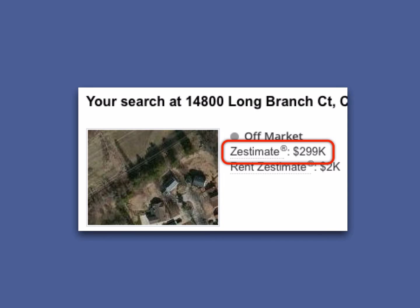So let's see what Zillow says about this property. You can see I went to Zillow, I put in the property address, 14,800 Long Branch. Their estimate's quite a bit lower. They put a value on this house of $299,000. So about almost $10,000 less, about 3% less.